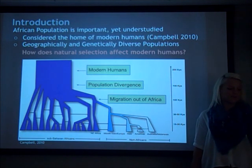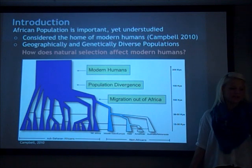Natural selection has 4 basic tenets: variable population, heritable traits, selection pressure, and a higher reproduction rate than survival rate. A good population to look at would be the hunter-gatherers of Africa.